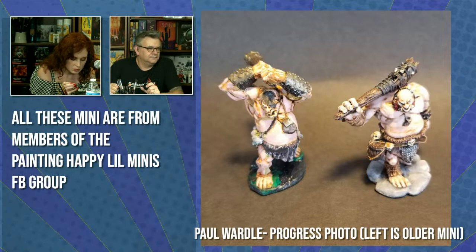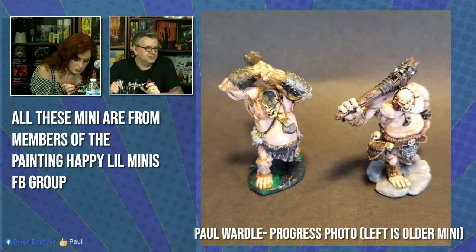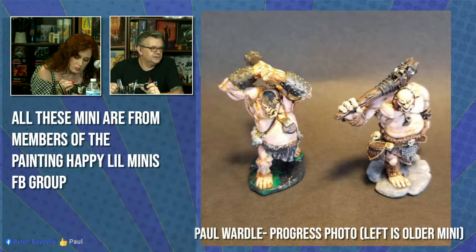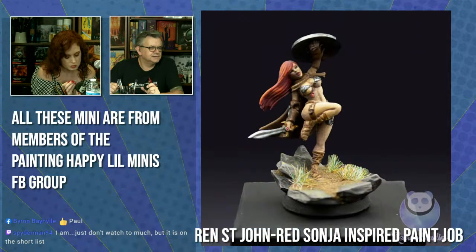I think one of the biggest things I'd say here is the neatness that Paul's getting. Yeah, the clean lines in between the different areas, between the fur and the skin, or the fingers and the club. But yeah, I think it was looking great. Great progress there, Paul. I think they both look cool. I like it. Very nice.